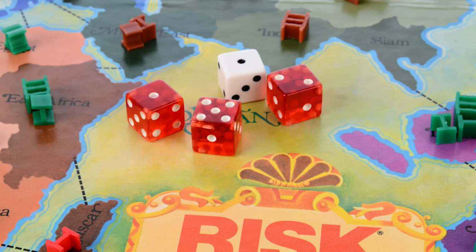13. Risk. A true classic, and a very popular strategy game where players fight to conquer the world by defeating your enemies. What's weird about this one is how addictive the game truly is. It was first launched over 60 years ago, and since then there's been a whole array of interesting and challenging special editions that have been brought out.